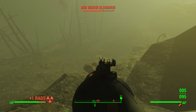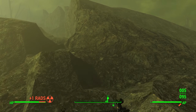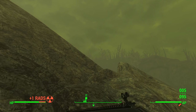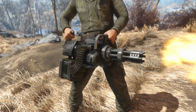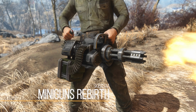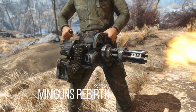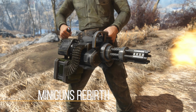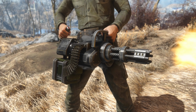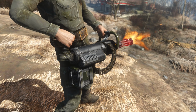But okay, that was a bit of a detour into the menus and inventories of Fallout 4, but how about some just familiar and actually quite lore-friendly weapon mods? Then we do have Miniguns Rebirth. This may sound familiar to you, as these miniguns were actually released several years ago by this mod author. But naturally, as the modding scene does evolve and continue, those slowly became outdated.